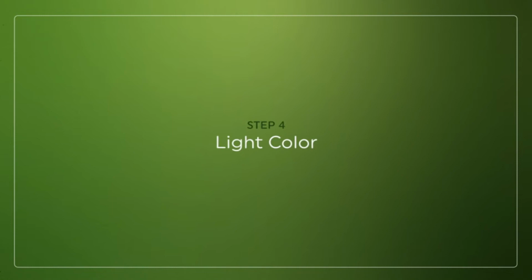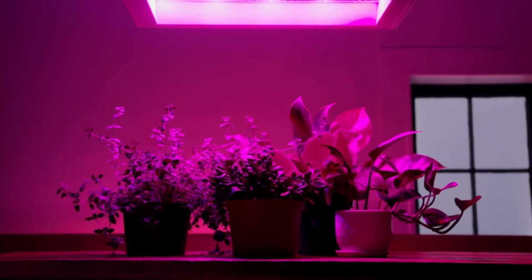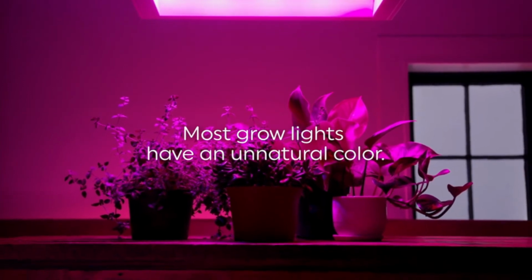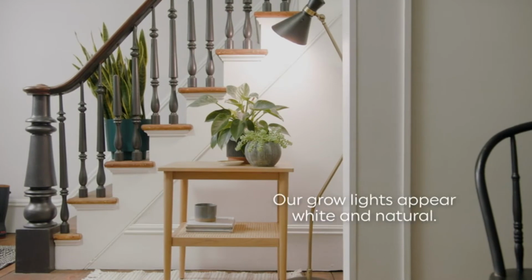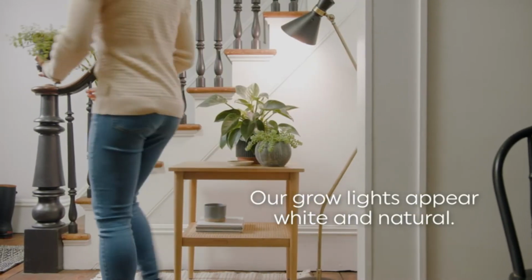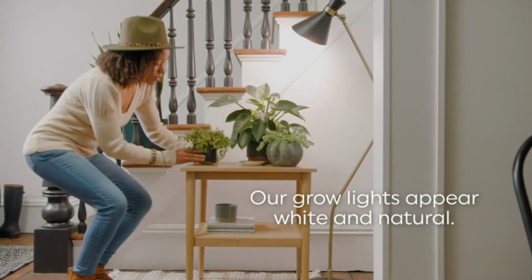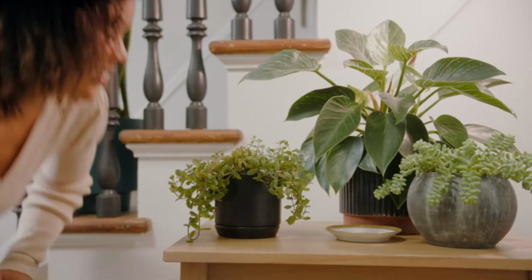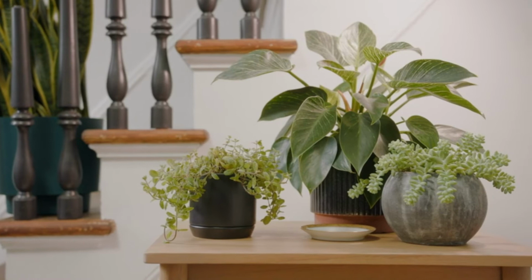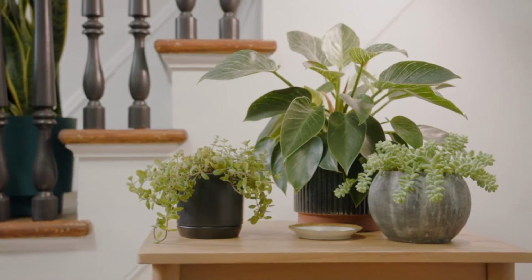Okay, so you've found the right lights for your plants, but what about you? Most grow lights put out an unpleasant purple color, like this. Not ours. Our light appears white and natural, which not only helps you inspect the plant better, but it gives you complete freedom to put your garden anywhere in your house. Sorry, dingy basement, this little guy is going in the living room.